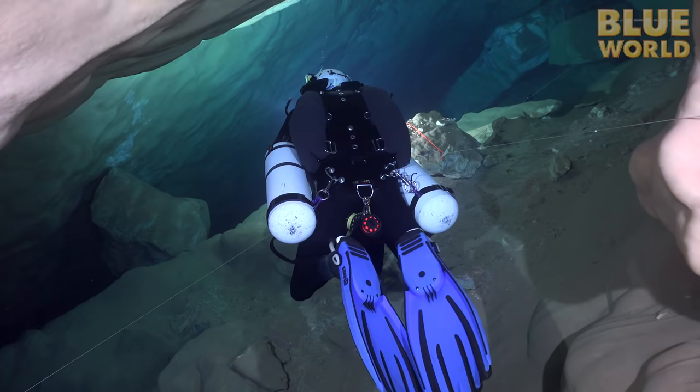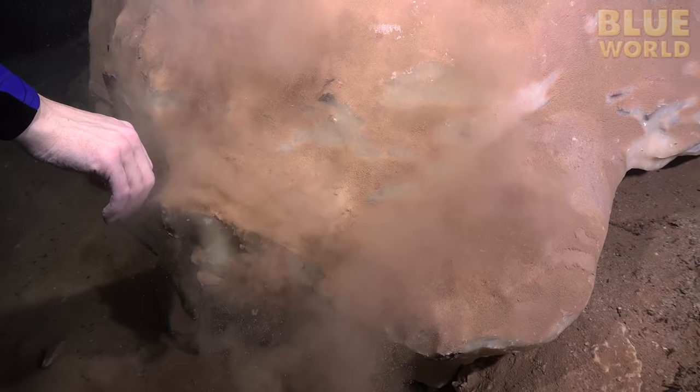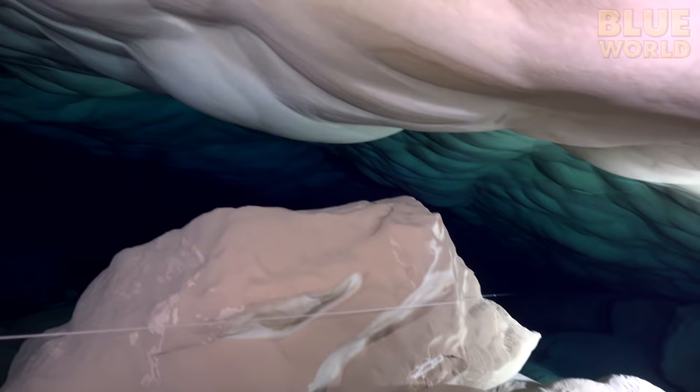Everything down here is covered in a fine layer of silt, so we have to be really careful with our fins. The ceiling of the cave is like nothing I've ever seen. The pillowy formation is called mammillary calcite, formed by calcite precipitation in supersaturated water.